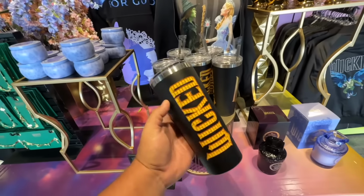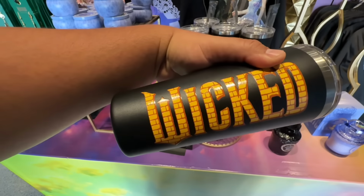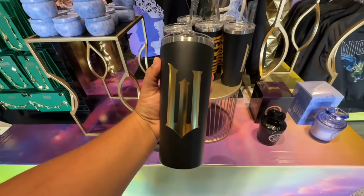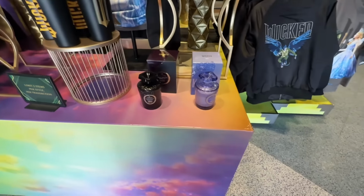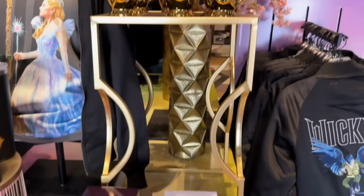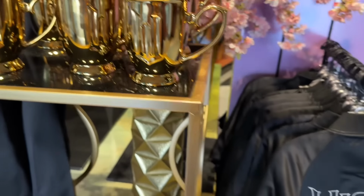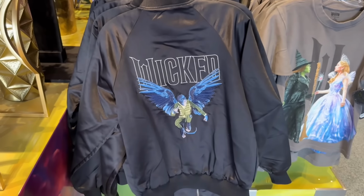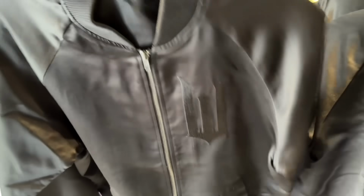We got a new tumbler. What does it say? Wicked? Oh, with the yellow brick road. Nice, nice. Looks like some perfume or no, those are candles. Got a gold cup right here. Got a jacket too. Wow. That's actually cool. That's the front side.